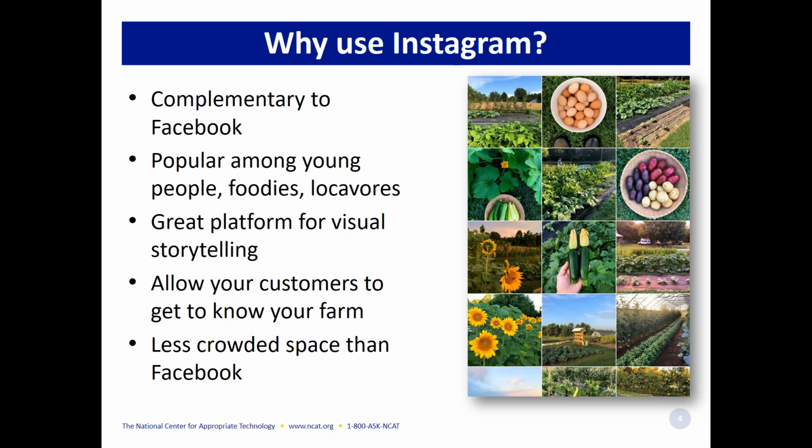So why use Instagram? There are so many social media options out there. Why should you consider this one? Well, Instagram is very complementary to Facebook. So if you're already on Facebook, this is a great second social media platform to get on. It integrates very easily with Facebook. It's actually owned by Facebook. So if you have a business profile on Facebook, or you're going to be setting that up, it's quite easy to add Instagram and sync those two accounts so you can manage them both quite easily.